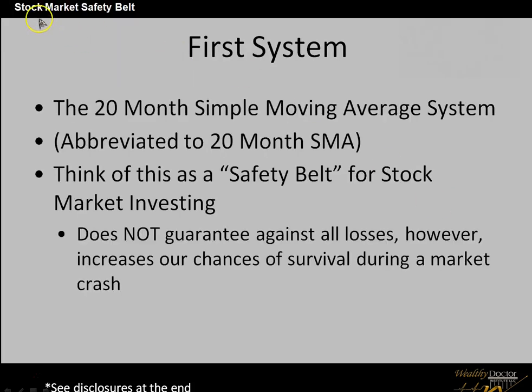Reviewing our systems. We'll start off with our stock market safety belt. Now in my book, I describe the 20-month simple moving average system, otherwise abbreviated to 20-month SMA. Think of this as a safety belt for stock market investing. It doesn't guarantee against all losses, however, it does increase our chances of survival during a major stock market crash.